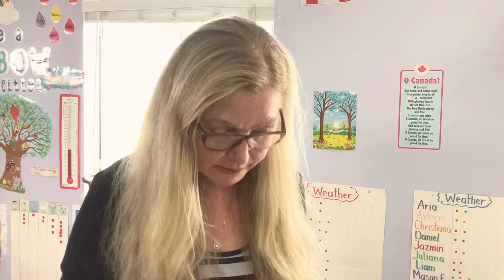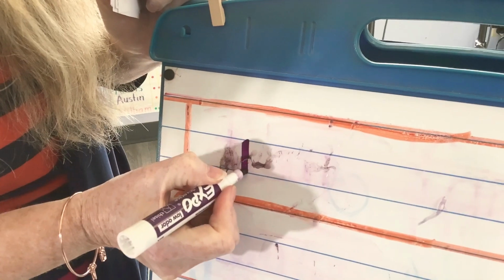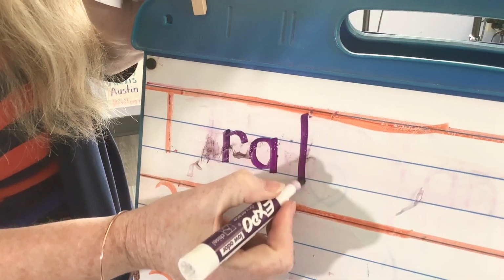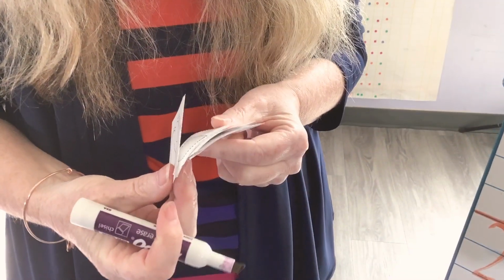So the first word we're going to print is rat. Ra, at. So think about it. Ra is the first sound you're going to print. Then at, rat. So I'm going to print my rat word beside my number 1. Ra, it's just a short letter. At. I hope yours is neat. Rat. Next, look, here's my little rat.